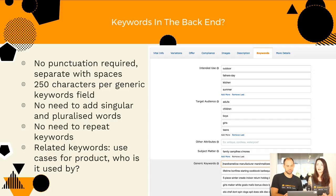So you need to be a little bit more specific about what keywords you're choosing to put in there. You don't need to put any punctuation, you can just separate with spaces. Because you've got fewer characters, you could maybe leave out singular and pluralized words. Amazon's algorithms can pick up on this, so you don't need to add an S and then put the word as a singular form as well. There's no need to repeat keywords.